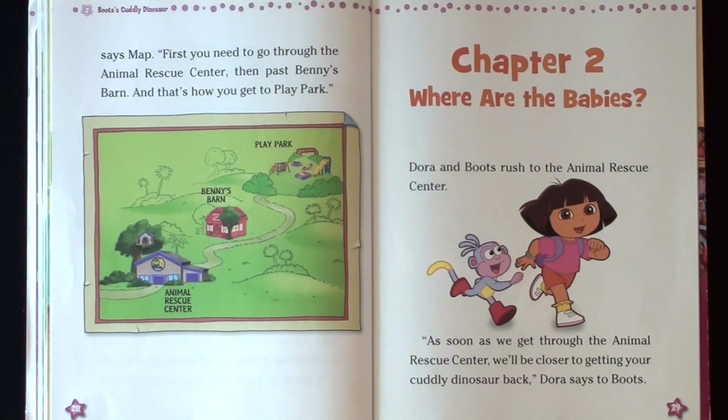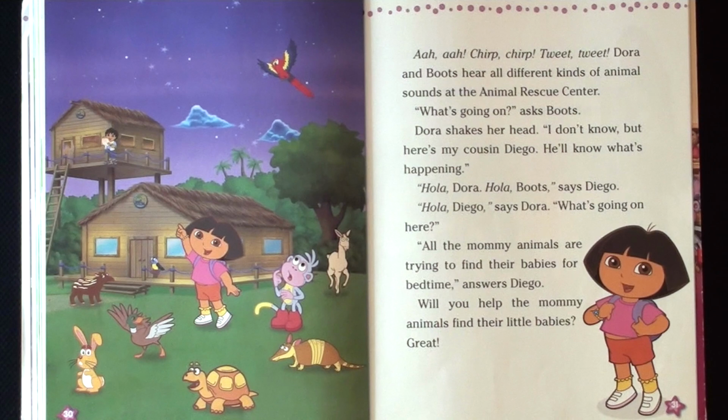Dora and Boots rush to the Animal Rescue Center. "As soon as we get through the Animal Rescue Center, we'll be closer to getting your cuddly dinosaur back, Dora," says Boots. Dora and Boots hear all different kinds of animal sounds at the Animal Rescue Center. "What's going on?" asks Boots.